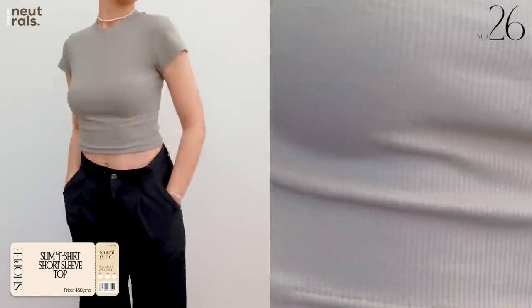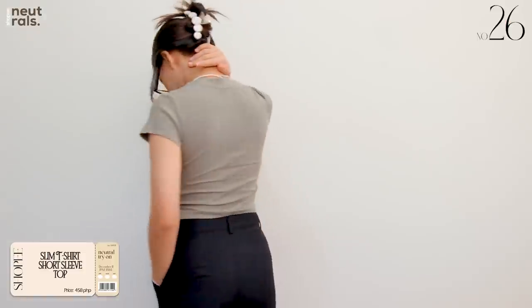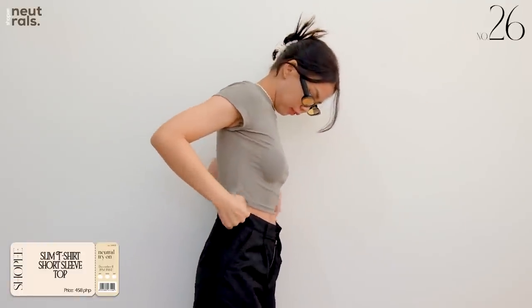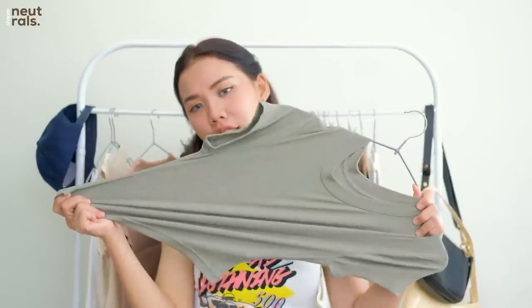Next I have is a simple lang na top. This one is a moss green. And so I don't have this kind of color na t-shirt top. And I love its fabric. Sobrang soft lang na cotton material. It's a ribbed cotton material. And malamig lang siya sa katawan. Super comfy. Something that you would wear if you want to go outside, pero casual, pero comfy suotin, ito yun. And I love its length, not too crop at all. Meron siyang stretch, super stretchy.